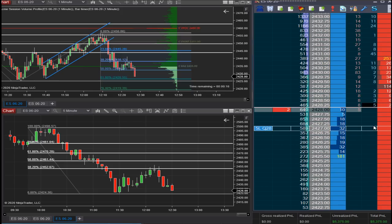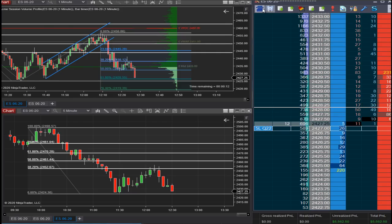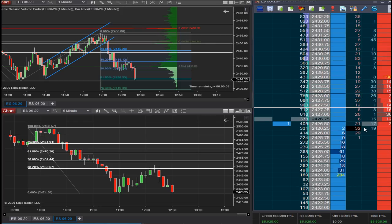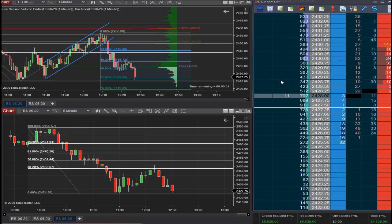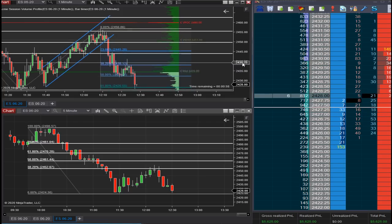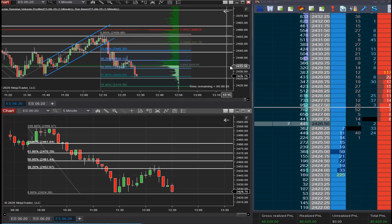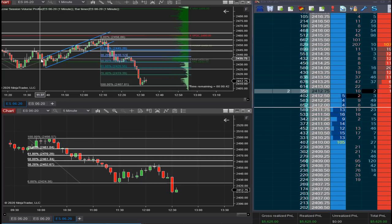Market rallies down. You can see the market's acting very differently. It's quite fast and erratic in its movements. And eventually the target is hit and we're out of the trade. Now I'm going to fast forward just to show you what happens when it got to the 100% fib, because I did say it can get to the 100% extension. So let's see what happens.